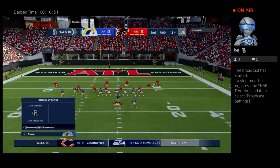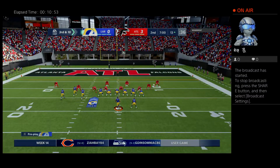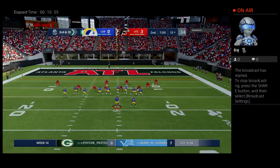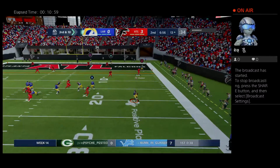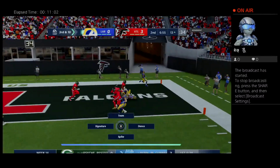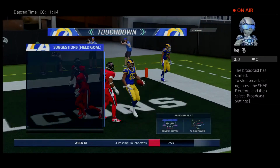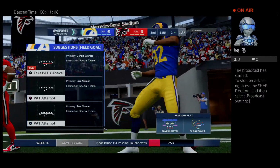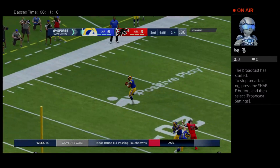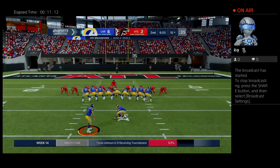It's been a pretty long drive. This will be play number 9, and they need 10 yards out of it on 3rd. Off play action. Hamilton. And it's complete. He's got it in the end zone. Touchdown, Rams. Touchdown. From 13 yards out. And the Rams have taken the lead.